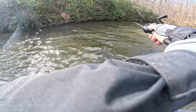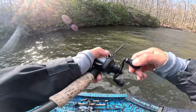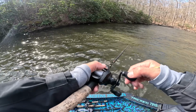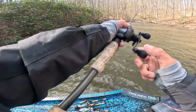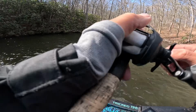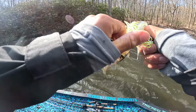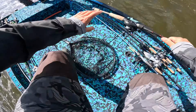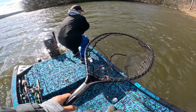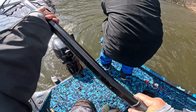9:51. We've got all day to cull more. Ace already culled once. We need some big boys. There we go. Got one. Small. Tiny. But he ate the spinnerbait. That's not gonna do no culling. Small one. Got it? Good one? Yeah, it looks good. Yep, this way.